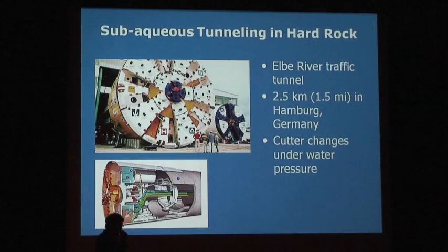Sub-aqueous hard rock tunneling. This was a fairly interesting project under the Elbe River in Germany. Again, a fairly short 1.5 mile tunnel. Very complicated geology, working under high water pressure, and no ability to evacuate the face, as I mentioned earlier, so there was no way to actually get in front of the machine to do maintenance.